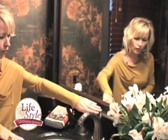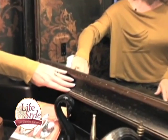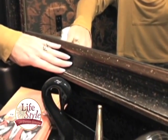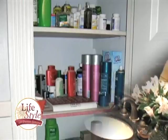Now the mirror, it's framed out. It has a faux finish over the top and it's a wood. It really caps this off very nicely and brings in all of the colors in the room. One tip that you might want to remember whenever you are putting lighting in the bathroom, we put overhead lighting and also this beautiful lighting so that we have several layers of lighting. So important in a bathroom.